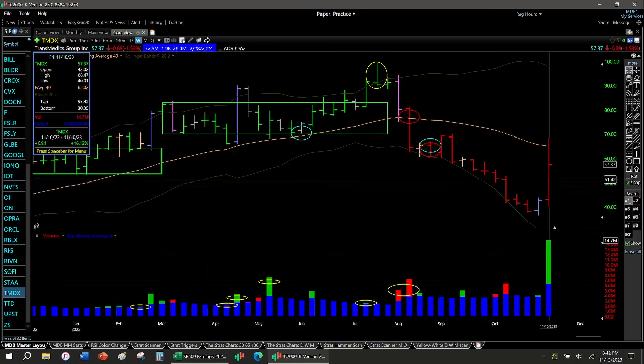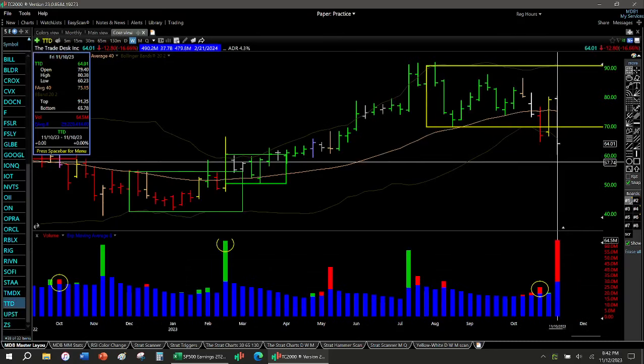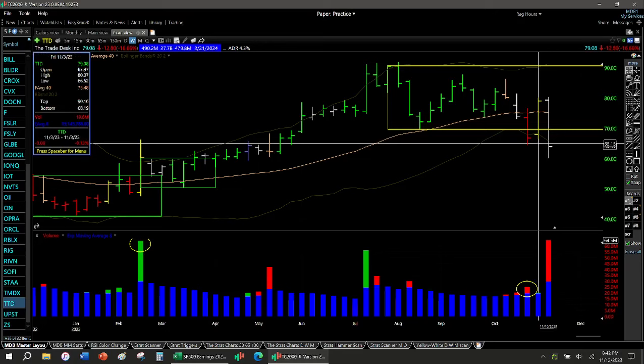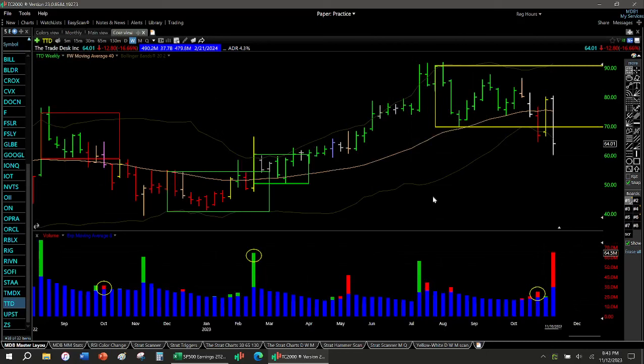This one here, nice rebound in earnings. Honestly, would you have bought on this signal? Not me. TTD got screwed. Look at this, box breakdown here. Rebound with the yellow bar and then blammo, dump-a-rama. It's just so hard. But this sucks. And I wouldn't own TTD.